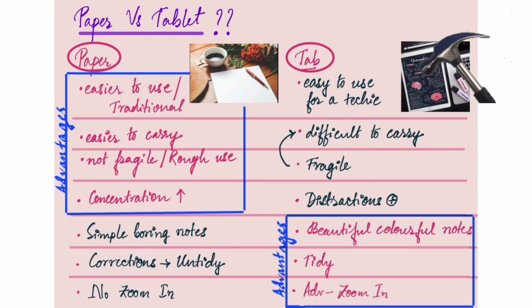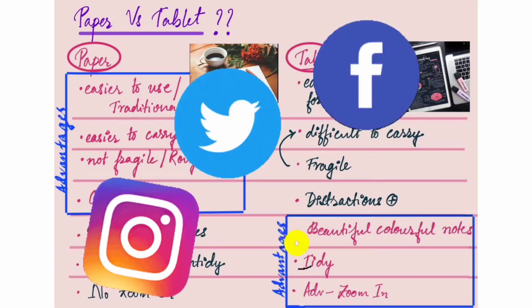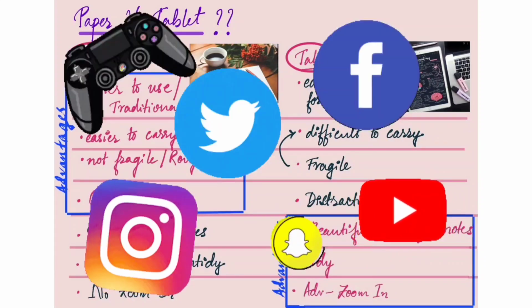Fourth point is that when you're using pen and paper, you can give your entire concentration to taking notes only. But for a tab, you may end up getting distracted because in a tab you have access to social media, YouTube, games.